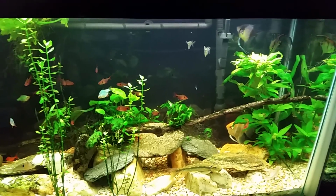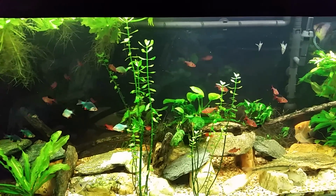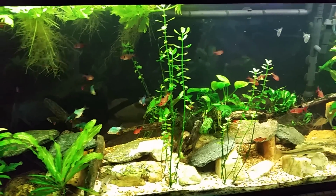So this tank is going to be morphing and changing over the next few weeks, and we'll see what happens. But we clearly can see that it's going to have a lot of red and green going on in there.